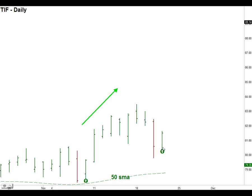And then we had a little pullback, and then another signal was generated, and the bar was green again. So you could have taken this roughly at 82, and you can see a really nice rally all the way higher, roughly about 8 points higher.